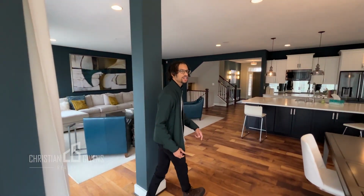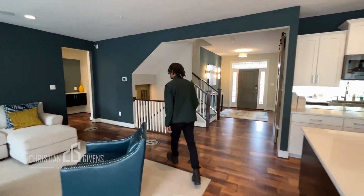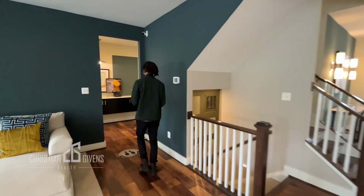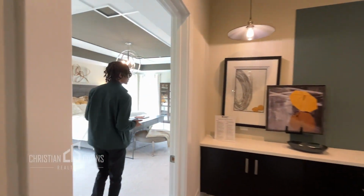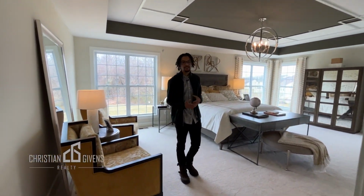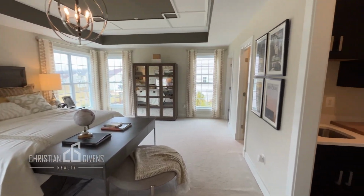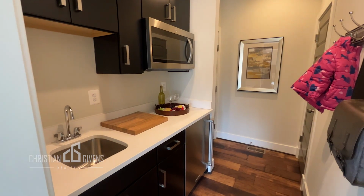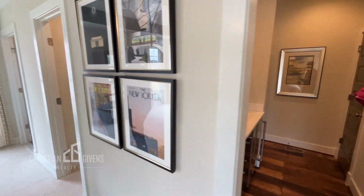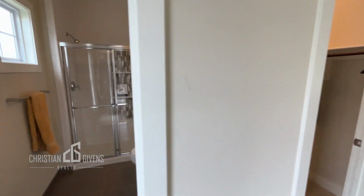All right, so let's go check out the multi-gen suite on this level. This is perfect for family members who are moving in with you, whether it be maybe an adult kid or parents. Walk-in closet and its own ensuite bathroom.